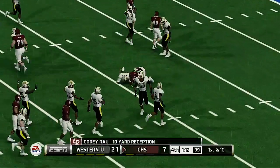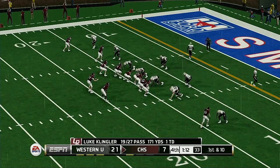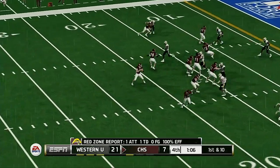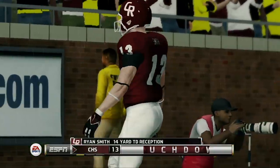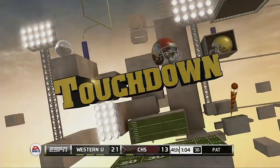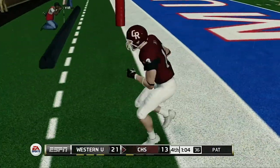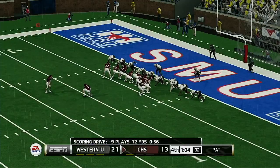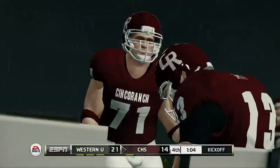Fires it out to the tight end, and he's got the first. He's taken down right around the 14-yard line. It right in his hands. Touchdown. And that touchdown gets these guys right back in the game. We're looking at a one-score ball game now. And he adds the extra point.